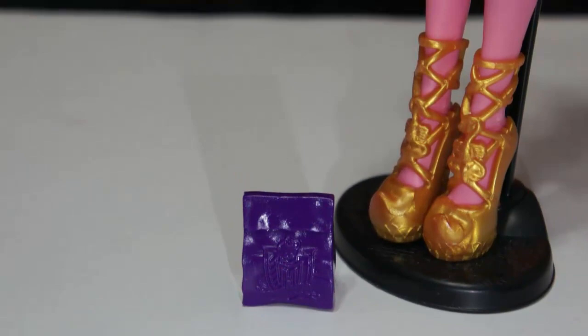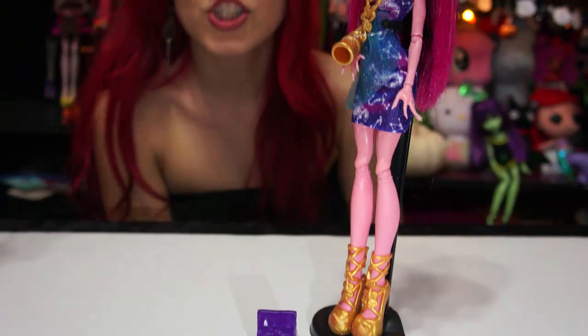It's so cute. And I love this little bag it comes with. Again, it's a sturdy little piece. And it's dark purple, too. It's almost like a rich plum. Not plum. Violet.